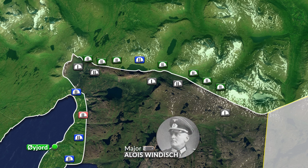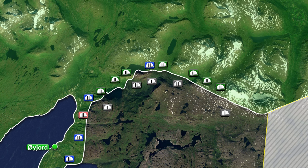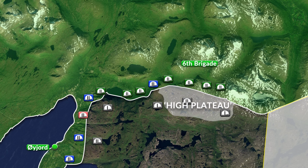Major Windisch now had to try and pull his troops north of Björkvik back, while reforming some semblance of a front facing west. A series of fierce rearguard actions were fought as the Germans pulled back, narrowly preventing an encirclement by holding a bridge over the Vassdal River just long enough to escape. Windisch had gotten his troops out, but the situation for the Germans was now looking critical, especially after a renewed attack by 6th Brigade across the high plateau area just west of the Swedish border.